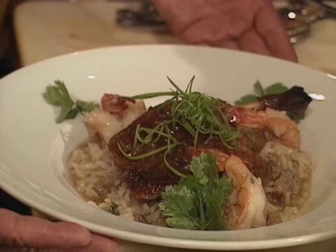Now to eat. I'm having a banquet in front of the busy kitchen of Chef Alan Wong's restaurant in Honolulu. Mmm. Good wine and great food. Okay, I want you to try this. This one, you need to get the full effect of all the elements in it.